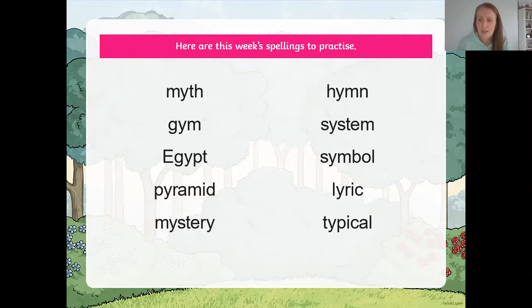Well done if you've remembered. It is the name of a place, and so the name of a place always needs a capital letter. So when you're practicing your spellings this week, it's important to remember that Egypt, having the name of a country, needs to have a capital letter for you to get it right.